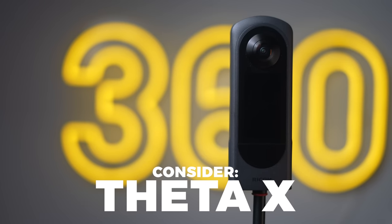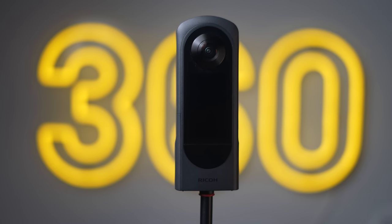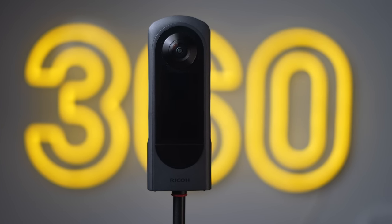The third camera to consider that isn't an obvious buy is the Theta X. Many people were unhappy last year that it didn't have a 1-inch sensor, it didn't shoot RAW, and it was seemingly a step backwards from the Z1.